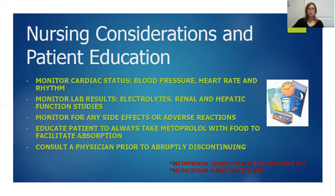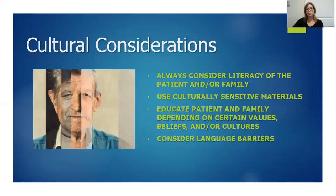We always want to make sure the patient takes metoprolol with food to facilitate absorption. Always contact your physician prior to abruptly discontinuing, as it should be tapered off when metoprolol is discontinued, and medication compliance is key. So, cultural considerations: patient education is crucial. Always consider the patient and family's literacy level and how well they comprehend. It is important that with the minor or the elderly, other family members are involved so they can understand what's going on with the patient.